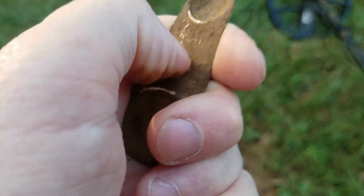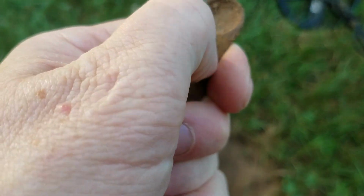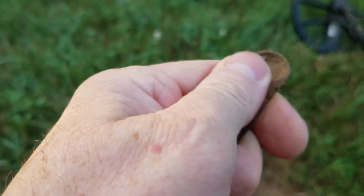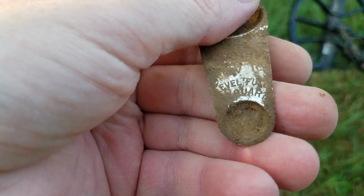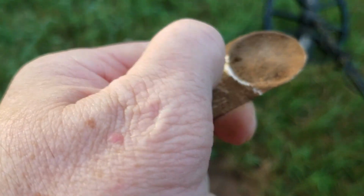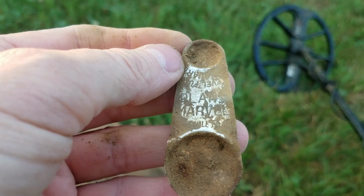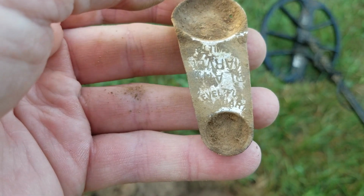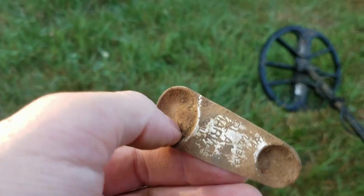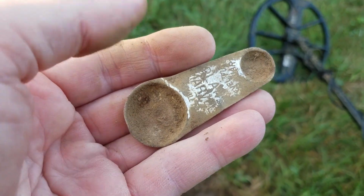All right, another very shallow, unknown item, very soft. This has got writing on it. See if we can figure out what it says. Getting my fingernails all gummed up. Something Marvel. I don't know. I think this might be a measuring cup or measuring spoon of some sort. We'll take it home and clean it up a little bit better and look at it there. But nothing horribly old. Interesting, but not old.